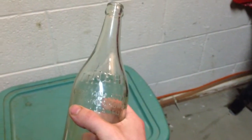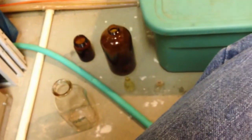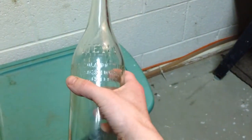I've not had this soda. And then finding that, and then the rest of them, definitely a good day bottle digging. I haven't been bottle digging in forever because of the weather.